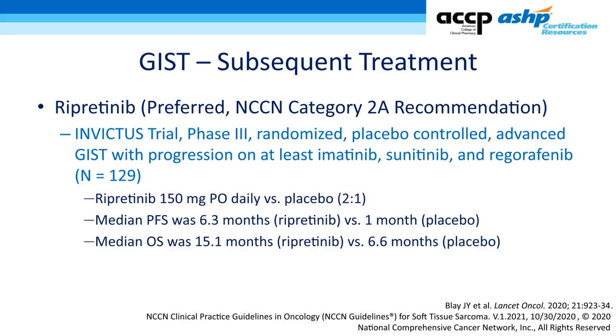Grade 3 or 4 lab abnormalities with increased lipase and decreased phosphate occurred in approximately 4% of patients. Last, to highlight, rare toxicities did occur, which included new primary cutaneous malignancies, so it is recommended to perform a dermatologic evaluation when initiating therapy and routinely during treatment. But the addition of ripretinib really did change the treatment pathway for patients following progression off what would at this point had been 3 prior tyrosine kinase inhibitors.